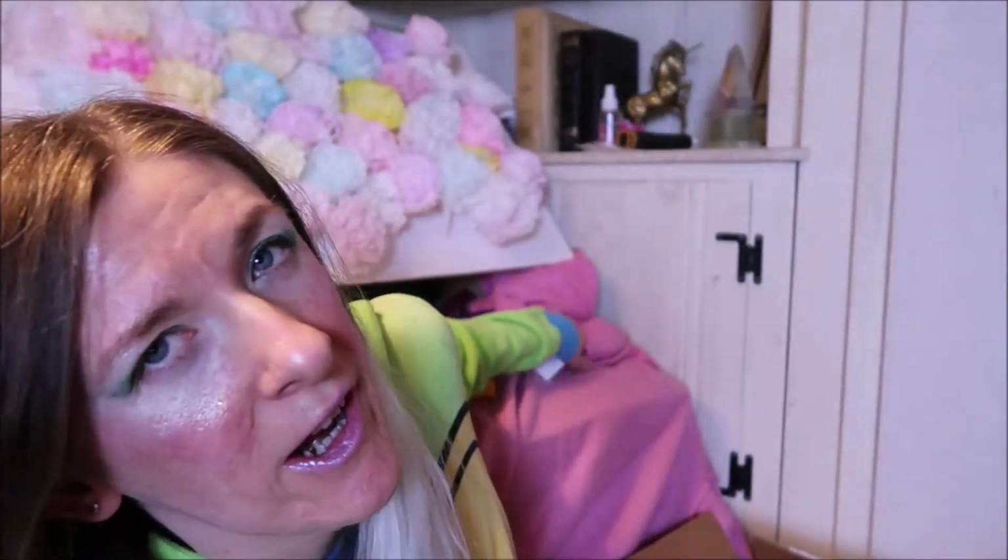Well, I got my little birthday gift, which I chose the Glamglow Hello Sexy Supermud and Glow Starter set. So yay, can't wait to try that out.